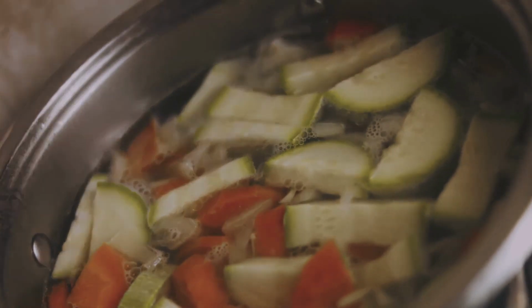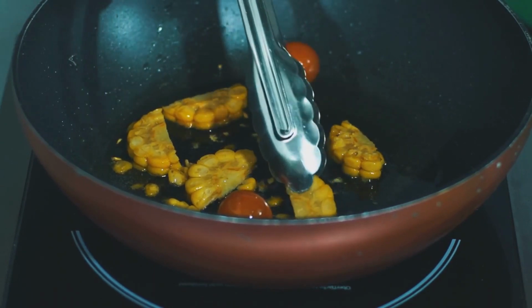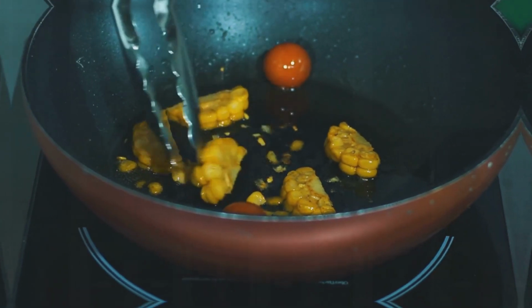Firstly, boiling vegetables. This method can cause a significant loss of water-soluble vitamins, such as vitamin C and B vitamins. Instead, consider roasting, baking, broiling, or microwaving to preserve these crucial nutrients.